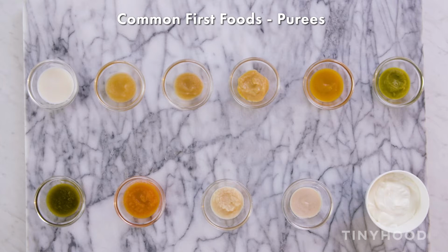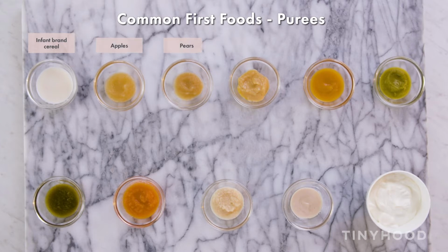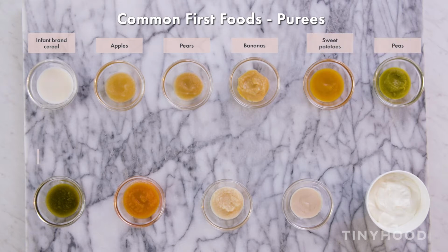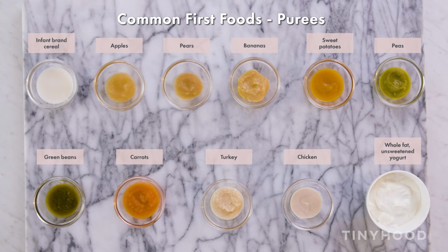So let's talk about a couple of common first foods. We'll start with the pureed category. For grains, you want to consider an infant brand cereal like oatmeal or quinoa to get them started. You can also start with fruit like pureed apples, pears, or bananas. For vegetables, you can try pureed sweet potatoes, peas, green beans, or carrots. And for protein, any pureed meat like turkey or chicken, or you could even do a whole fat, unsweetened yogurt.